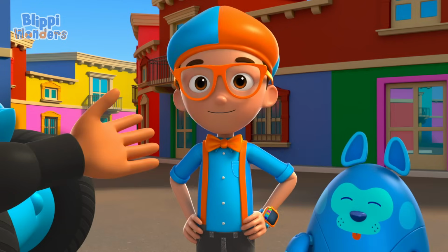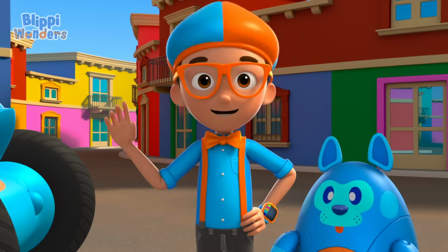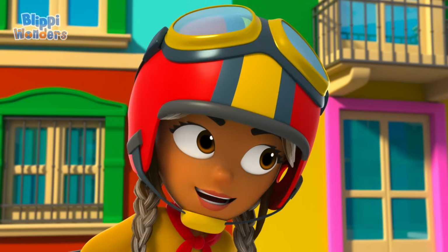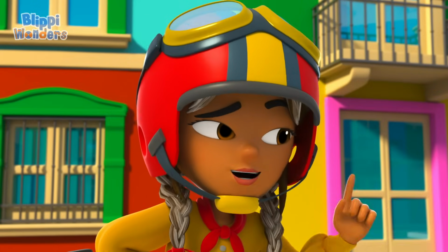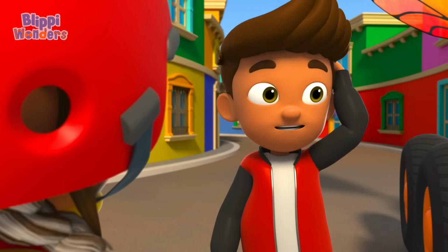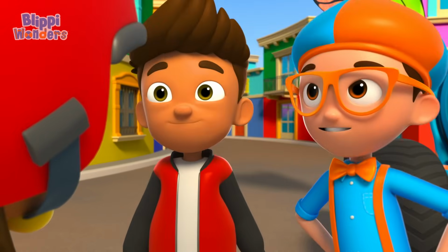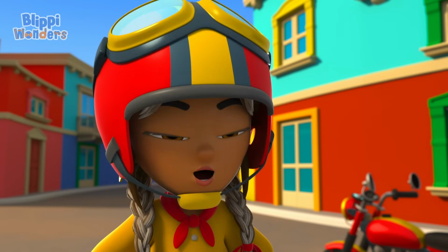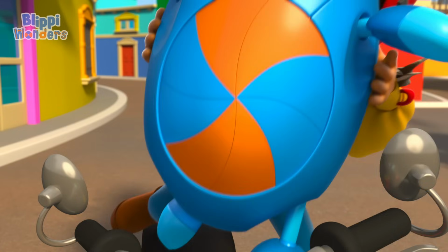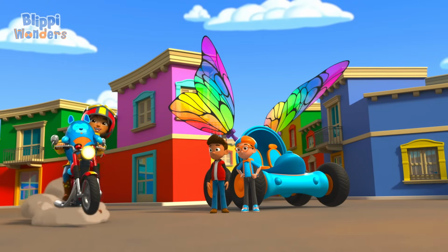This is Blippi and Debo. Hello! Hola! What are you doing here? Don't tell me you don't know how to make a proper ofrenda for me. Well... Nope, he doesn't. Bueno, I will show you all my favorite things. Come on! The first thing I love is riding fast! Whee!